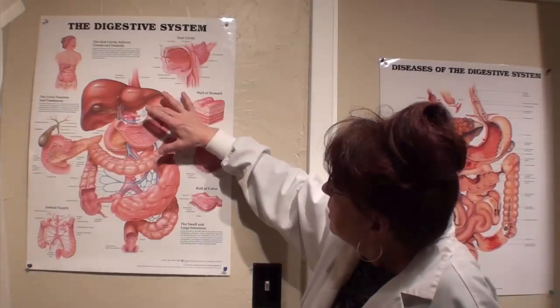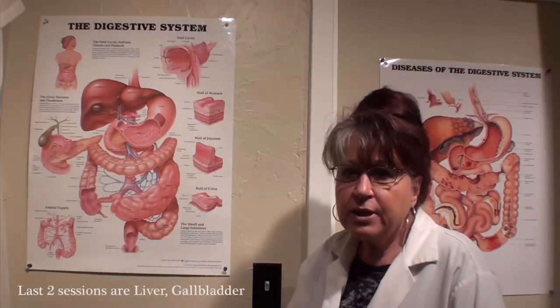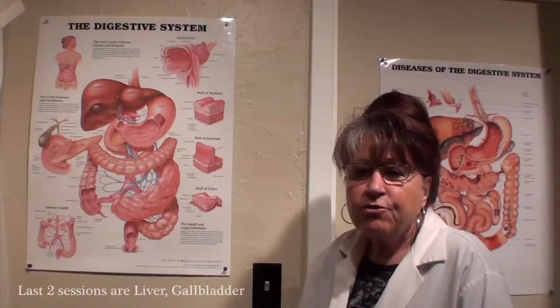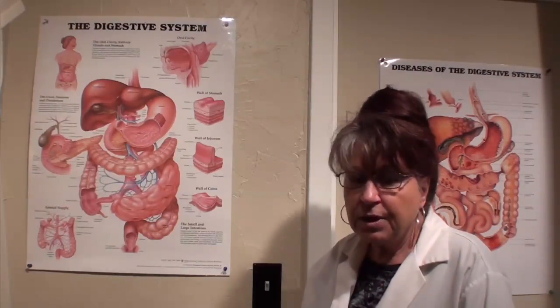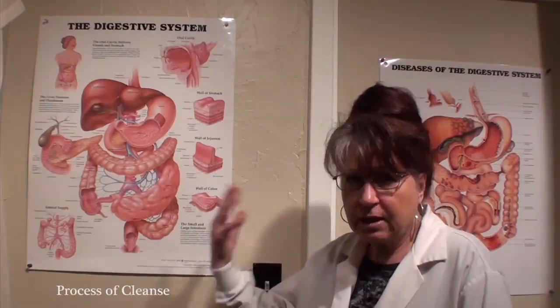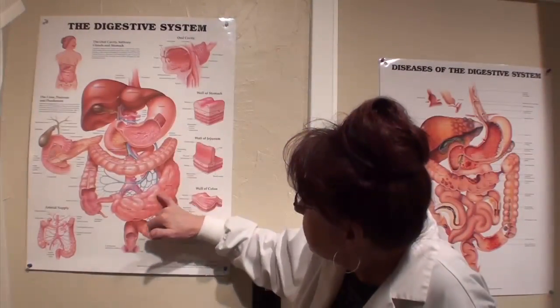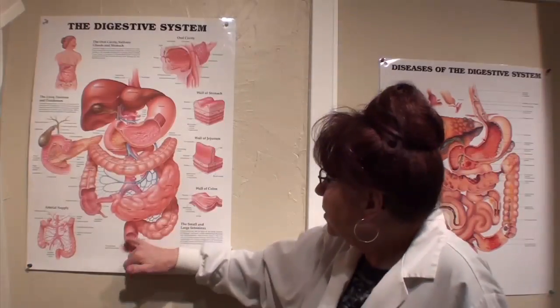And so when we get all of this cleaned up, it takes anywhere from 5 to 10 sessions. The last 2 sessions, the liver gallbladder flush, happen after the whole process of perhaps 6 to 8 treatments is had on a weekly basis, or we can do them 3 times a week or 2 times a week, building up to this process of cleanse, slowly emptying out all the excess that has been collected in the intestines over a long period of time.